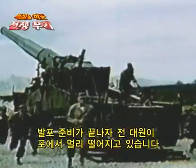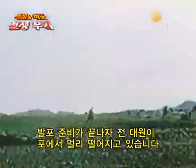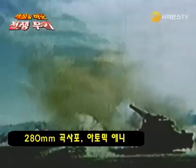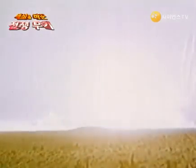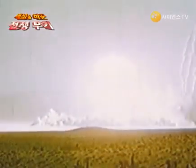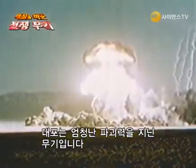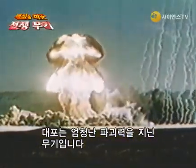Gun crew moves back to take positions in slip trenches during firing. This is the apex of destructive power for a single artillery piece.